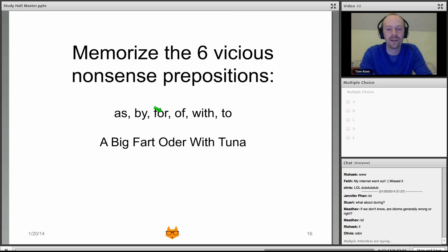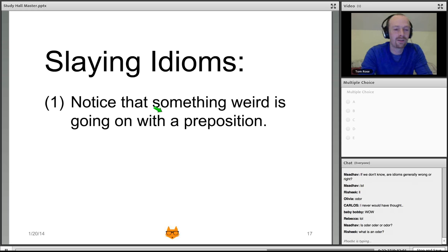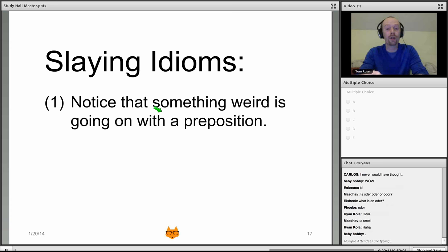So, now we know what the idiom monster is, how do we slay it? Big steps for slaying idioms. One, notice something weird is going on with the preposition. Particularly on the SAT, if you're dealing with identifying sentence errors, a type of question where you have multiple variants, you could notice that a nonsense preposition is changing in the answer choices. If some of the answer choices have to, some of them have for, and some of them have by, that's a strong signal. It's a 95% shot you have some kind of idiom error in there. So step one, notice something weird is going on with the preposition.